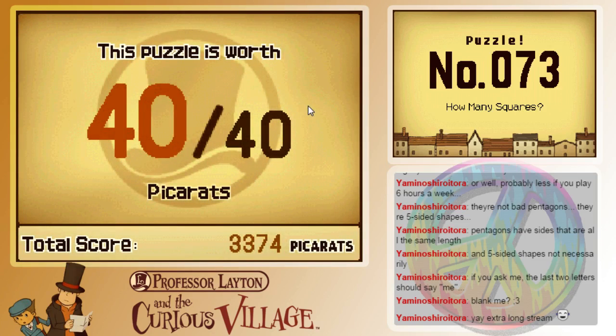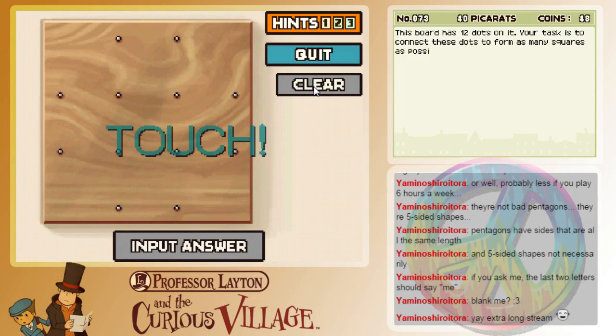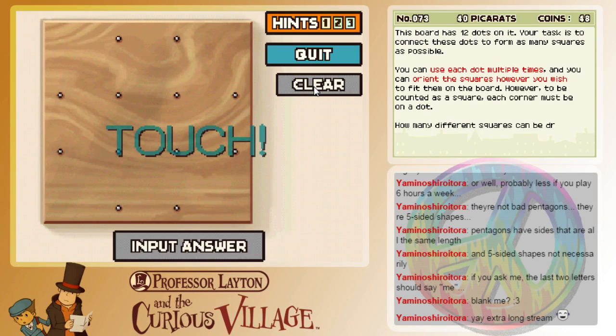Number 73. How many squares? 40 picarets. The board has 12 dots on it. Your task is to connect these dots to form as many squares as possible. You can use each dot multiple times, and you can orient the squares however you wish, and you fit them on the board. However, to be counted as a square, each corner must be on a dot.